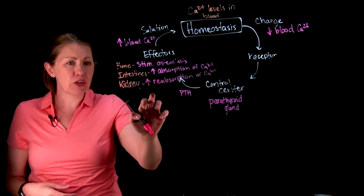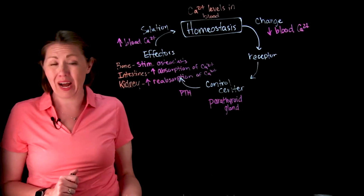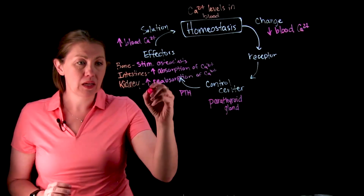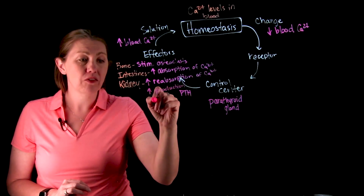There's also another feature here. The kidneys do work as an endocrine gland as well. So remember I talked about calcium levels. If they're too low, you could die. It's kind of a big deal. So we'll use more than just one hormone to say, hey, we really need this. So the kidneys will also make, so we're going to increase the production of a hormone called calcitriol.